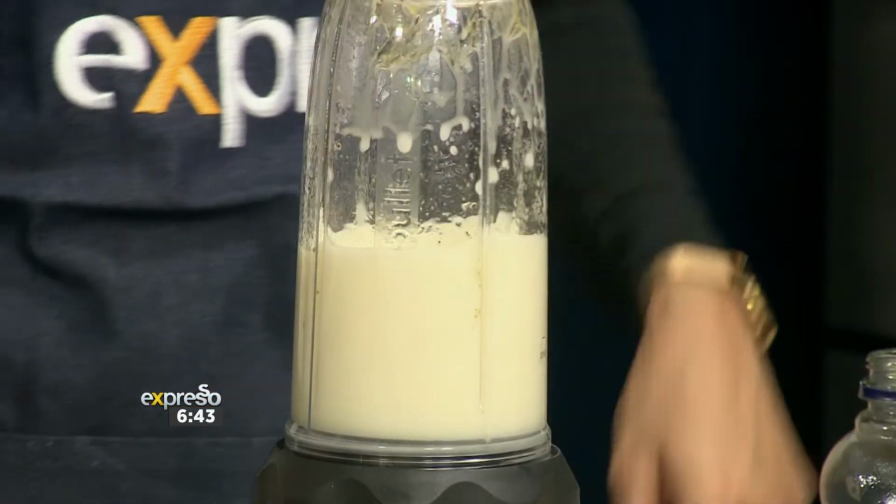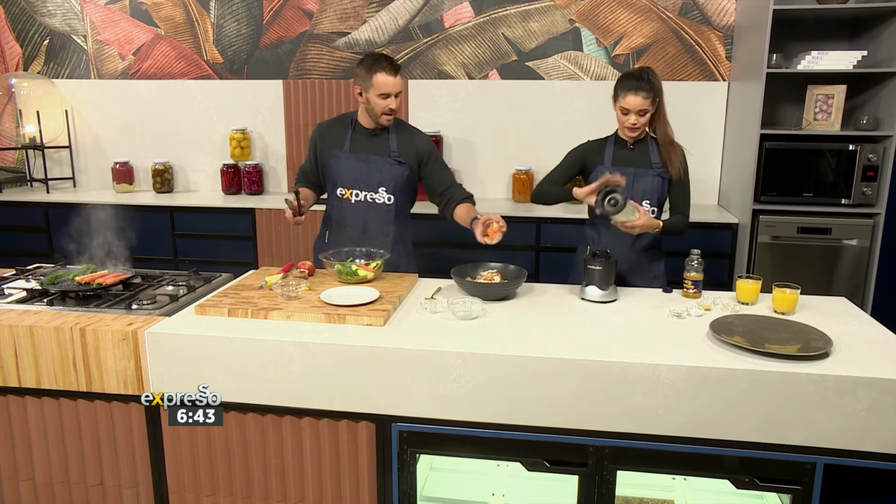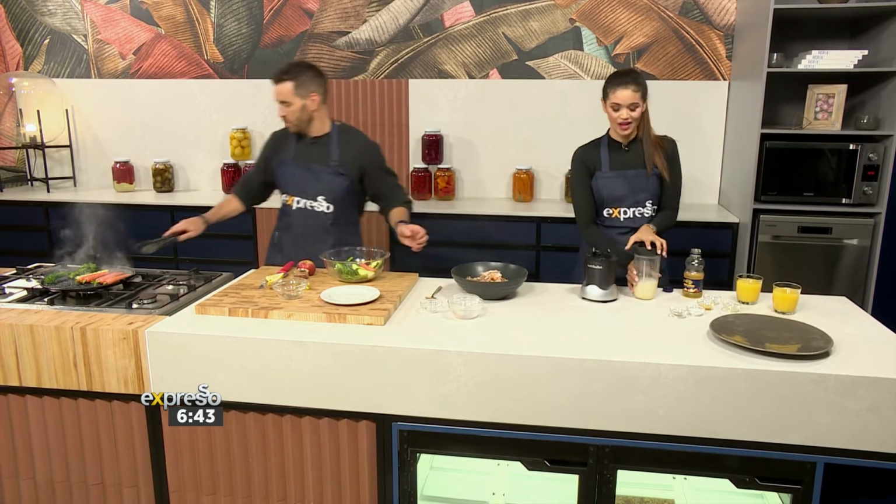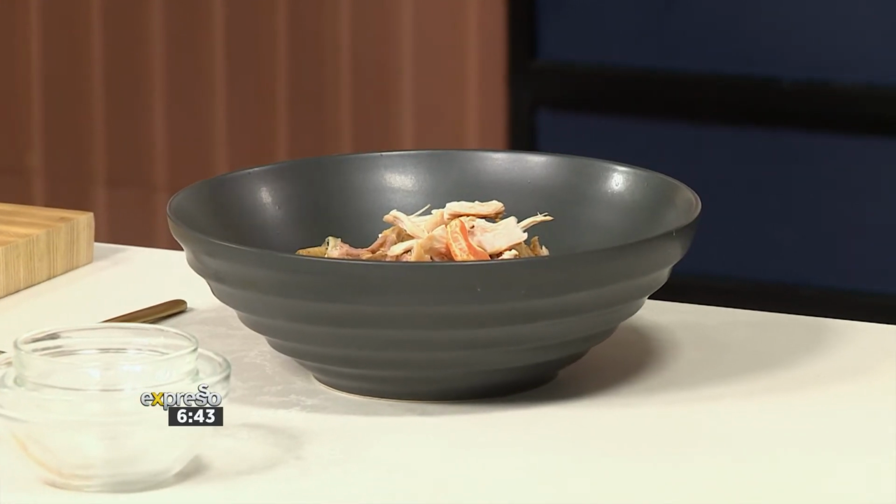There's no need to overblend it. Yeah, no, that's perfect. Just needs to mix through. And then we've got some beautiful little segments of nashi. You could use orange, would work just as well. Oh, and I love adding fruit to my salad.